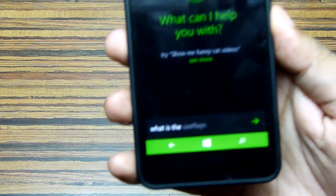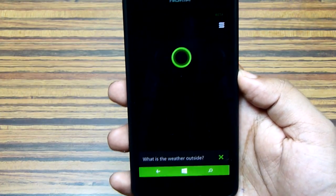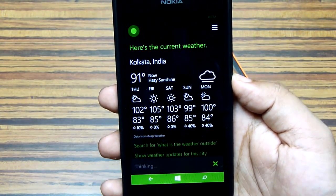What is the weather outside? Right now, it's 91 with hazy sunshine.